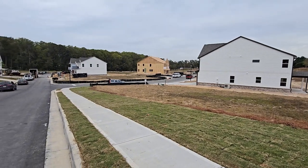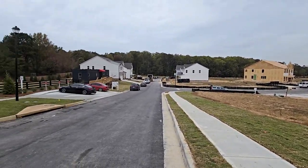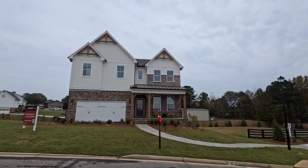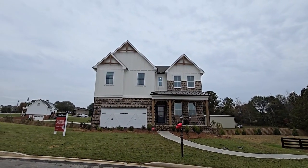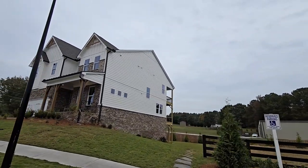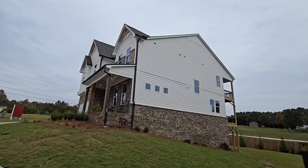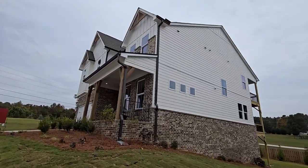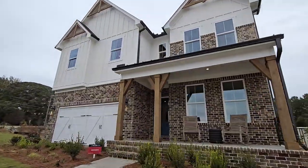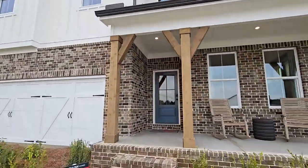If you're in the market for a home near Atlanta, Georgia, this tour is for you. Today, we're stepping inside a beautiful property that offers everything you need from comfort, style, and convenience. From the open floor plan to the well-designed living spaces, you'll see firsthand how this home blends functionality with elegance, making it a fantastic choice for anyone looking to settle in the Buford area.